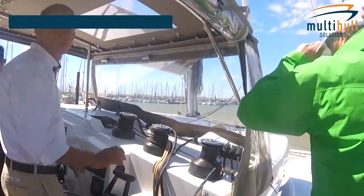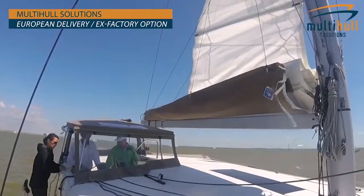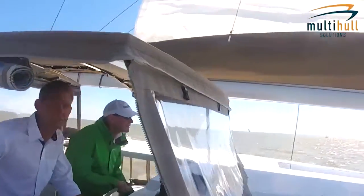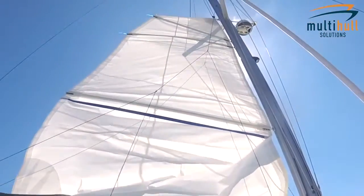The coast off La Rochelle provides the perfect spot for your first sail. There's always good breeze off the Atlantic, and the bay inside the island group provides flat water sailing at all times.